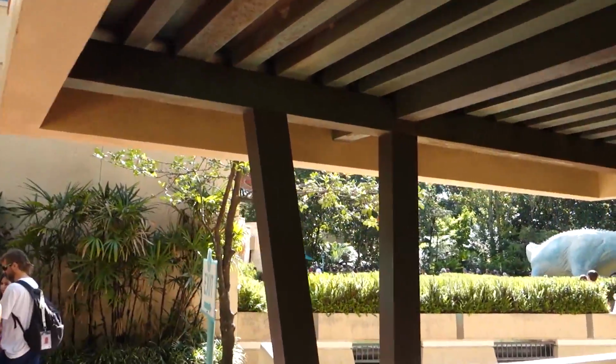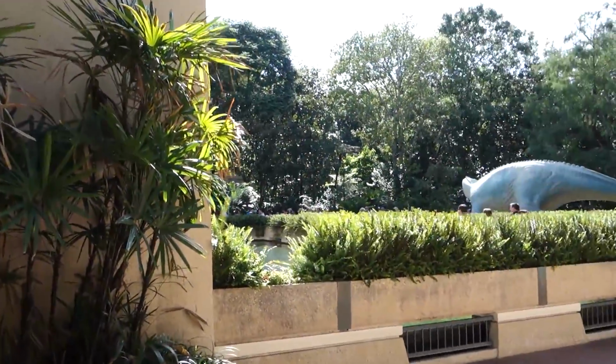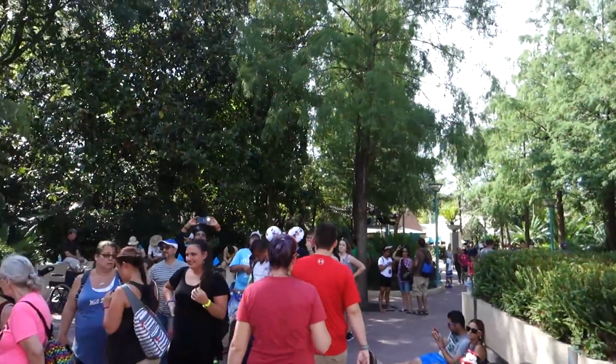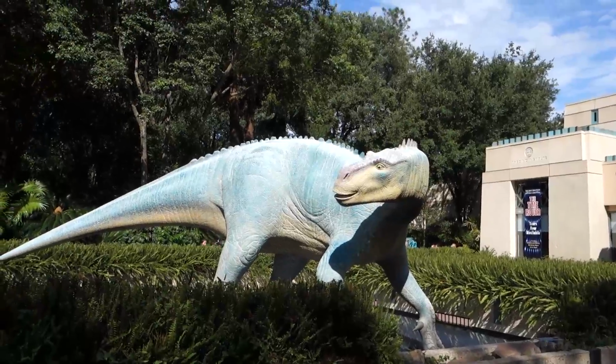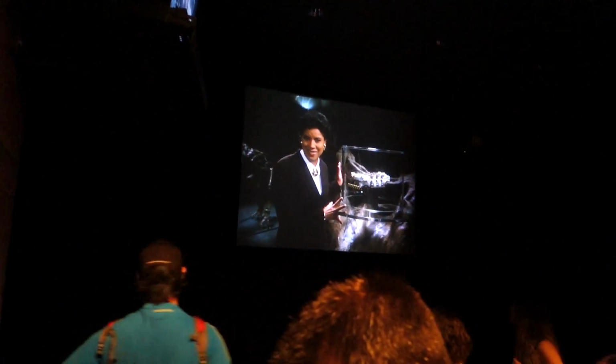Whoa, look at that line! Oh no, I think Dinosaur's down. This is not good. Oh dear. All right, we're gonna get in our fast pass line here. All the way down there. Jeez Louise. One of our next Disney movies in our marathon is Dinosaur. Yeah. That will literally transport you to the age of the dinosaurs. Figuratively. All right, let's really test out the low light here on Dinosaur.